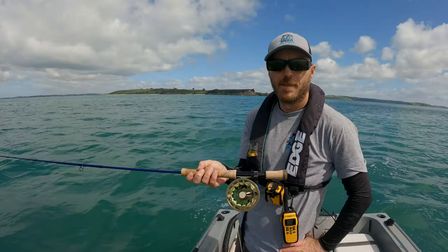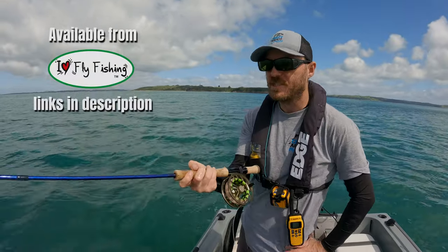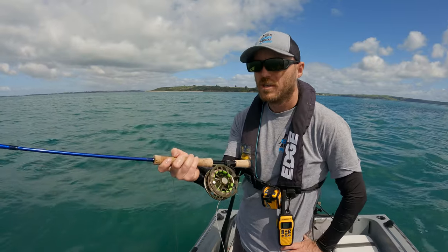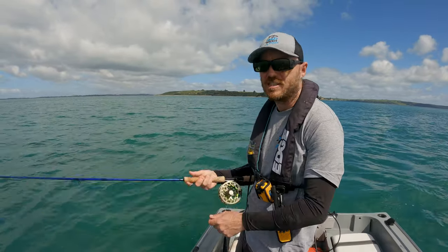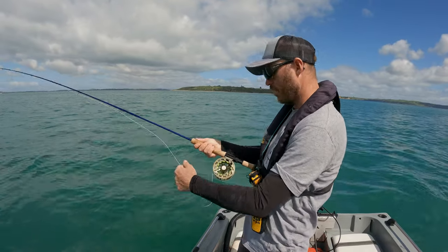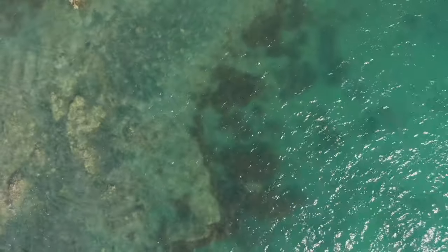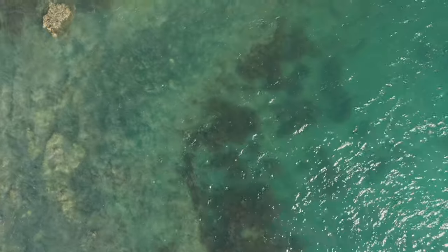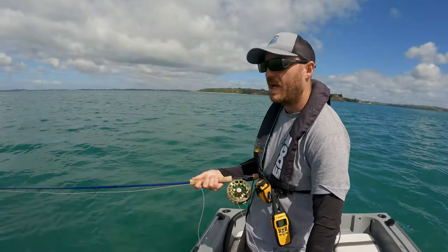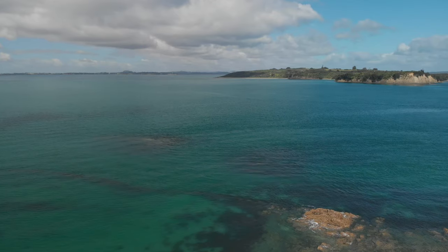So I've been fishing with a 10 weight Predator and the Shield reel just because my sinking line is on this and it's what I wanted to use. So 10 weight is heavier than necessary for this. You could get away with a 5 or a 6, or as some of the Tauranga guys do, a 3 weight with a Kahawai. But I just like the fact that the shooting head sinks really quick, just gets me under the surface, can strip it back quickly, and it works for me, so I enjoy using that.